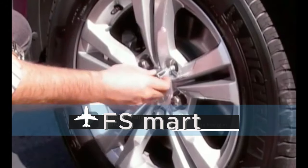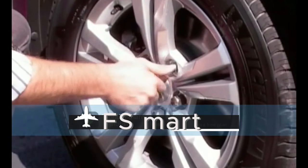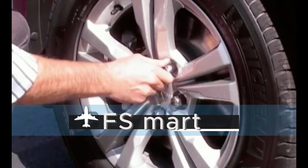McGard 24010 chrome cone seat wheel locks, M14x1.5 thread size, set of 4.